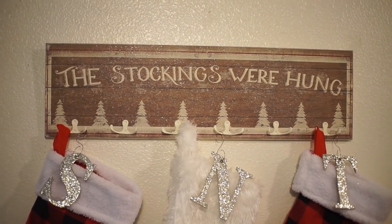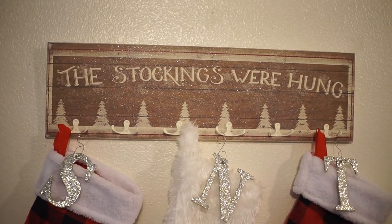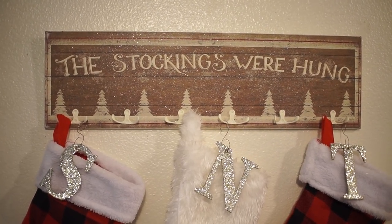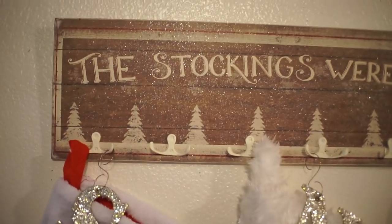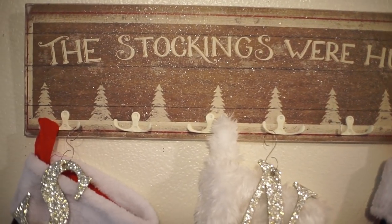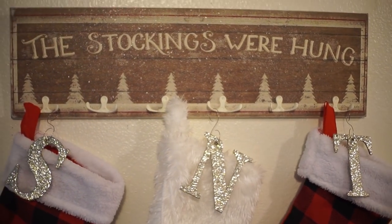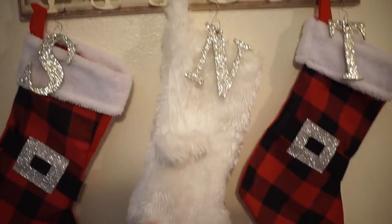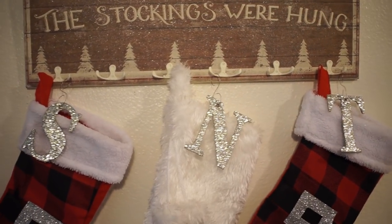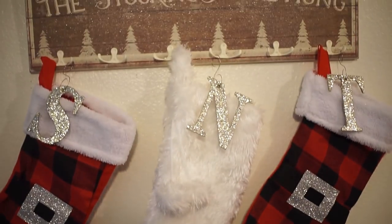So here is the stocking holder. I got it at Marshalls for $8.99. I fell in love with it. It was the last one. I had to grab it. I've never had a stocking holder before, so seeing this one made me super happy, and it was the last one, so I felt like it was meant to be. It says stockings were hung, and it's in wood. It has glitter all over it, the little Christmas trees, the hooks. I feel like it's more for the baby stockings, not for big ones like these, because the hooks are so close together, but I'm just using it for these for now.